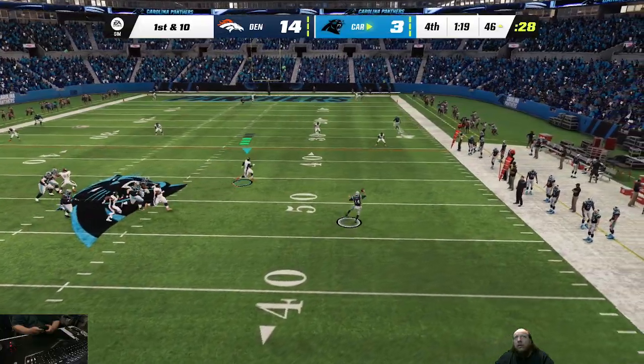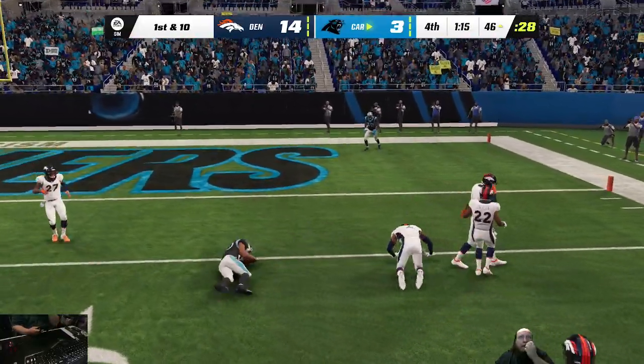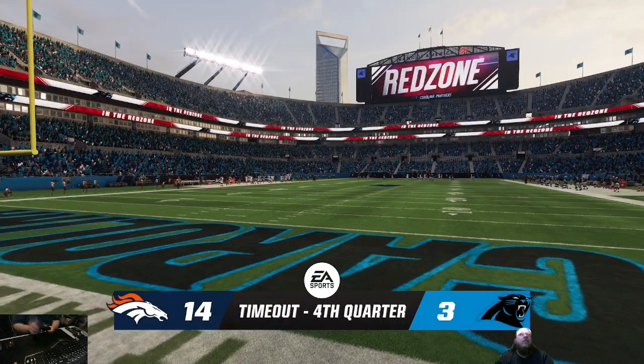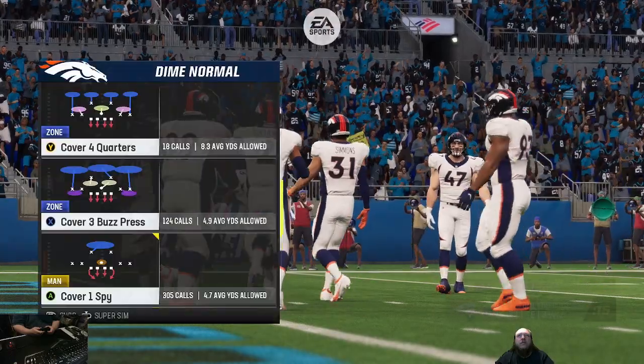Eluding the pressure right. It's caught at the 10. And he'll be brought down this time at the 5-yard line. 2 big plays in succession. Not sure this D knows what hit him, but now they got to get ready. It's 1st and goal.